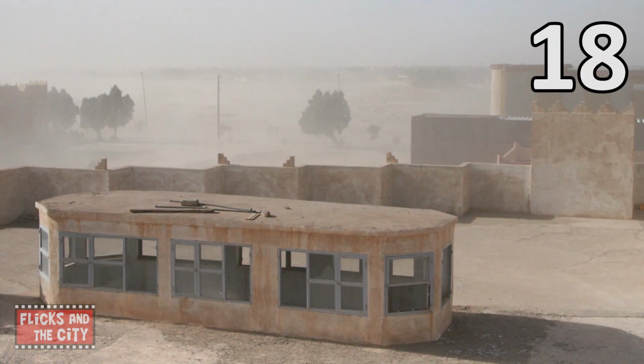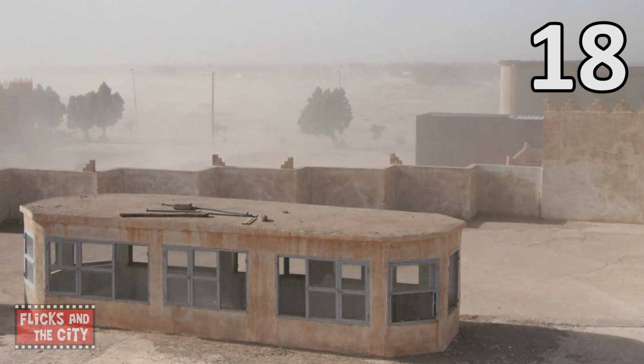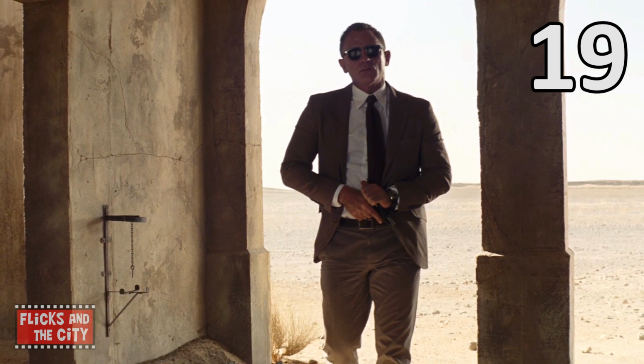On the first day of the shoot in Erfoud, a big sandstorm with winds up to 50 miles an hour meant there was no visibility, so the filmmakers had to halt production for the whole afternoon. As for the temperature during filming, the average in Erfoud was over 110 degrees Fahrenheit, and on the hottest day it was 122 degrees.